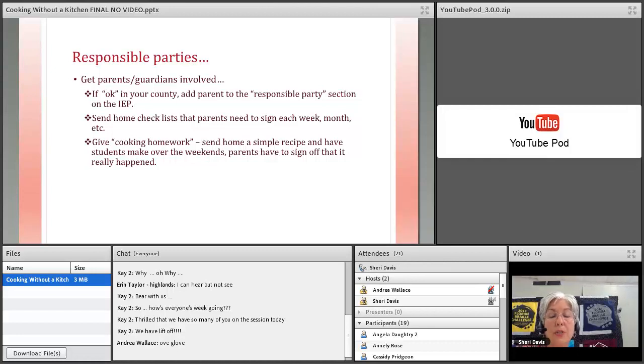And what I did was make up a weekly checklist for him. I included other daily living activities too. I had laundry. I wanted him to start doing his laundry, so I had things about putting clothes in the washer and transferring them to the dryer. And then in the kitchen, I would send home the recipes that we would do at school and then give him cooking homework. His grandmother was to sign off that he did indeed prepare this meal or food, sometimes just a simple snack. But did he do this at home? Is he carrying it over from school to home?